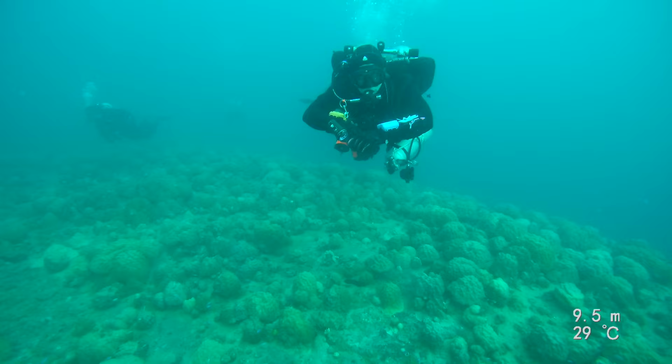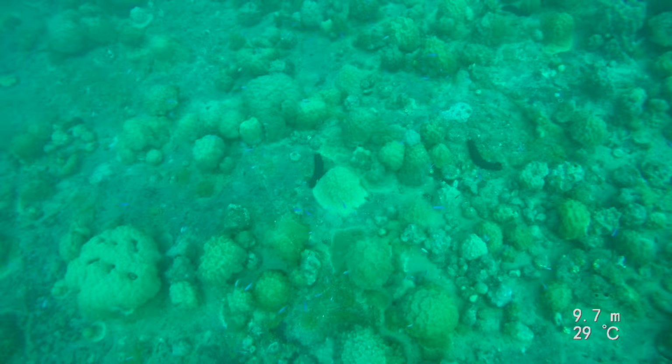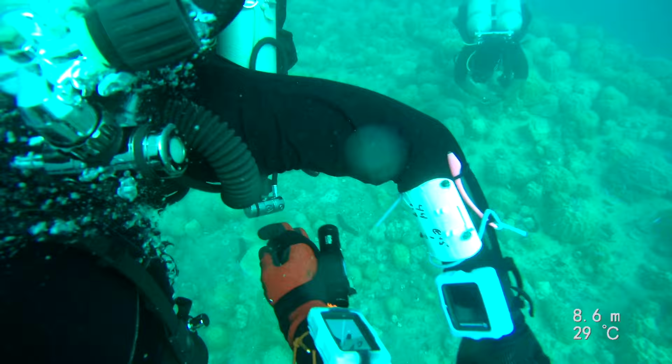So now I've found my buddy. He's going to turn his light off so that he doesn't blind me. And then we're going to do what's called an S-drill. An S-drill is a safety check of our equipment to make sure that we are ready to enter into an environment where if something goes wrong, we can't go straight to the surface. All of that equipment becomes a little bit scarier, a little bit more important when you're in an environment where a problem is a real problem.